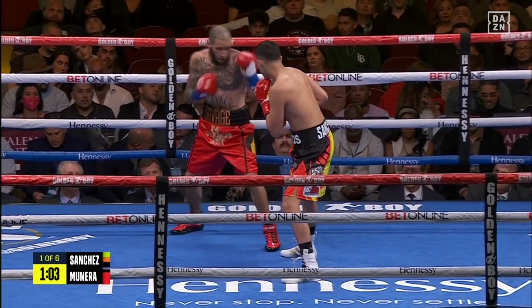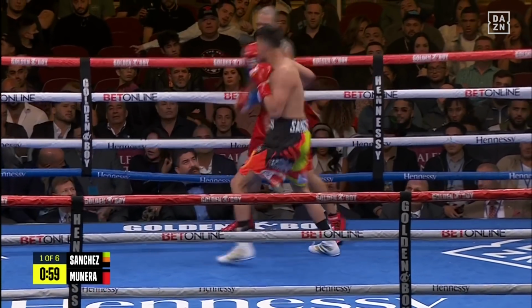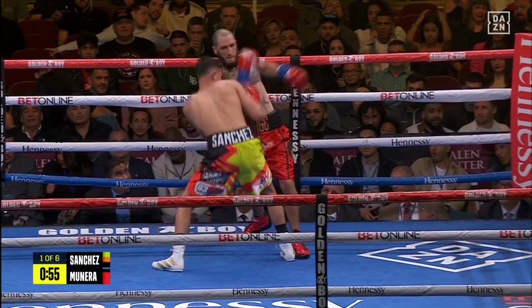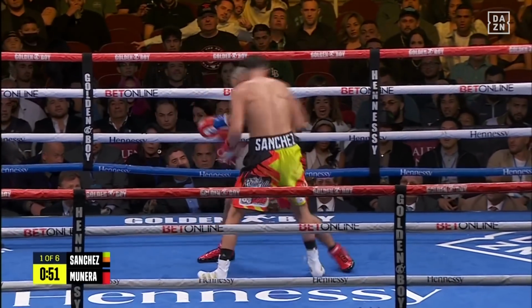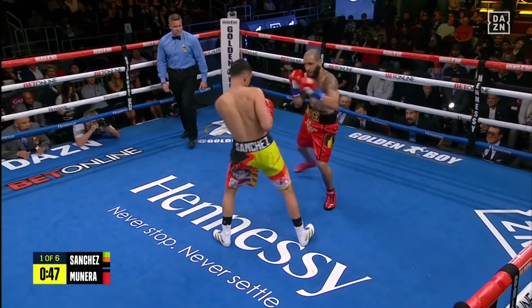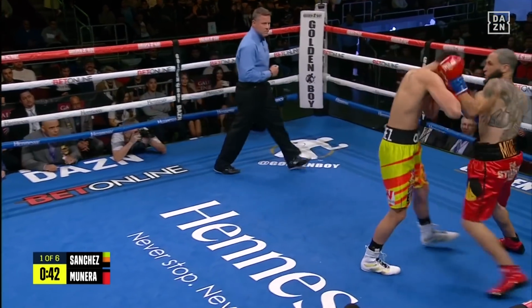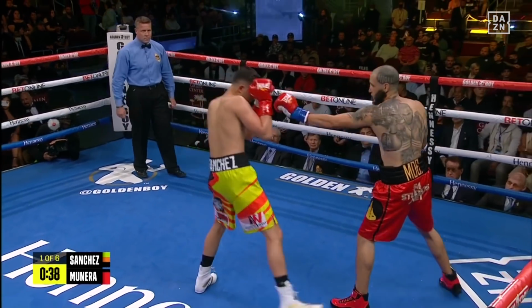See that stepping back? That's a good check hook that Munera was trying to set him up with. Sanchez is worried about his defense as well. Both men looking for hooks there on the inside, and Sanchez getting the better of these exchanges. That's what I like about Sanchez. He's that tall, but he knows how to punch and dip. You always got to mind your defense, especially when you're as tall as that, because you make yourself a target if you stand up upright like that.